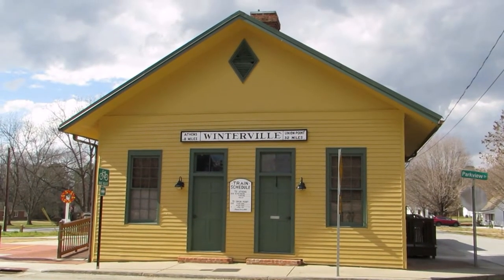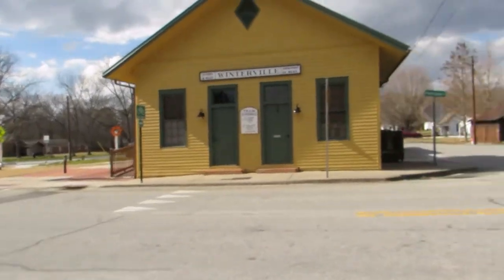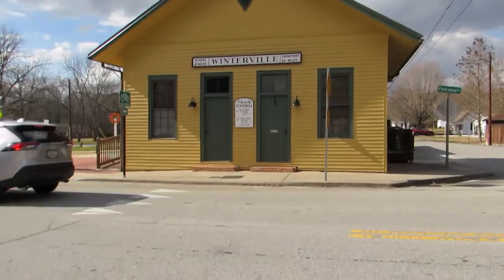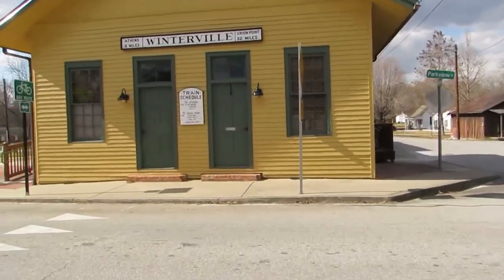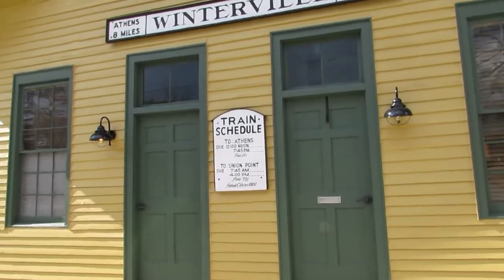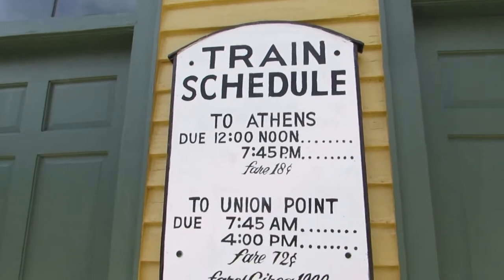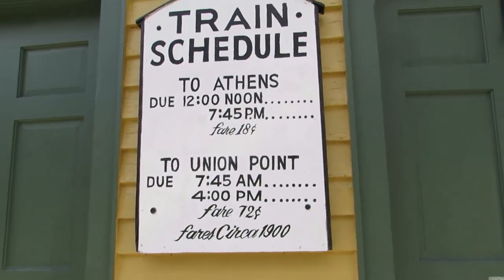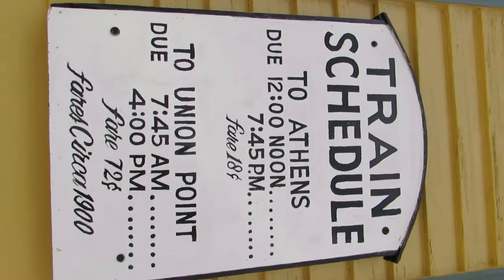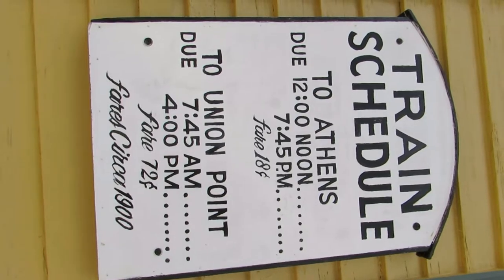So, 1, 2, 3. I want to make sure I don't get hit trying to cross here. Excuse me. Now here we are. Here's the train schedule. Go and get another photograph here. So, 1, 2, 3.